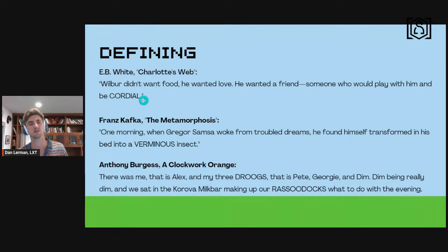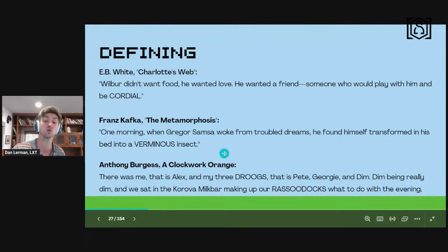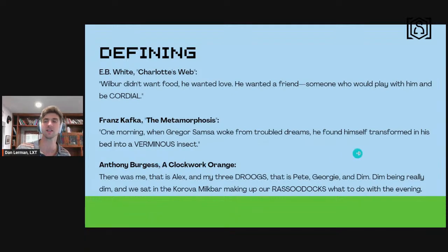So here are the actual words. Cordial. That's kind of a fancy word that just means like nice, kind, polite. Verminous, fancy word that means disgusting. And I love this book, A Clockwork Orange, also kind of a dark movie for the film people out there, but one of my favorite books because Anthony Burgess, the author, he literally made up a language. He called it Nadsat. He made up a language and uses that language in writing the book. So he actually challenges you to figure out what these words mean based on context. And for the really strong readers out there, I think this is a really excellent read, really expands the mind.